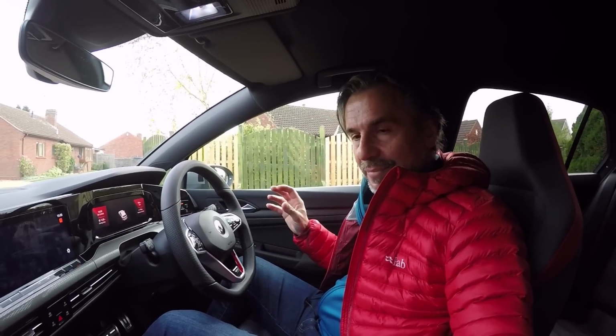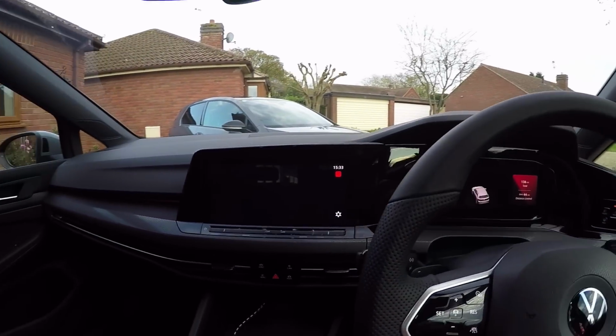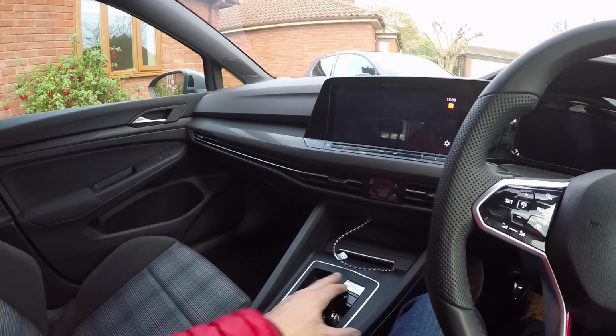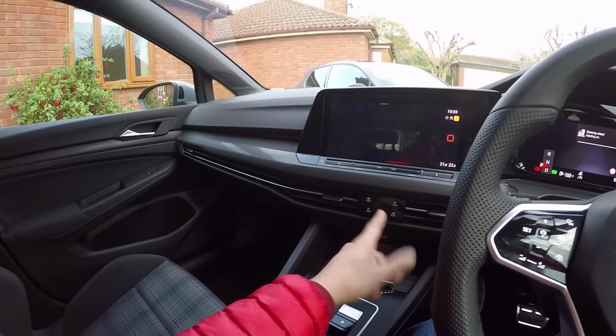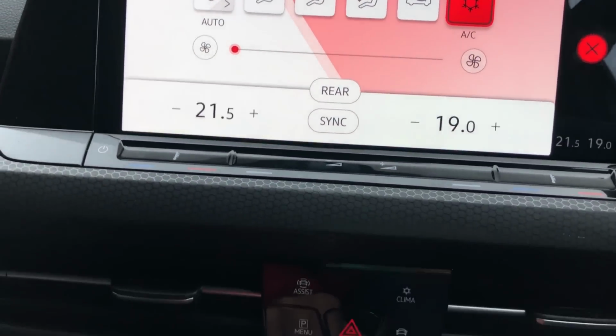Yeah, some bits have gone down here, but overall the cabin ambience is good, and that's because it's such a clean, simple design as well. Unlike the Leon, we get these shortcut buttons. I'll just fire the car up so we can use the screen. So the Leon doesn't have these, which means that climate is not as easy. It's still quite easy when you know how, but it's just nice to have the climate button there.